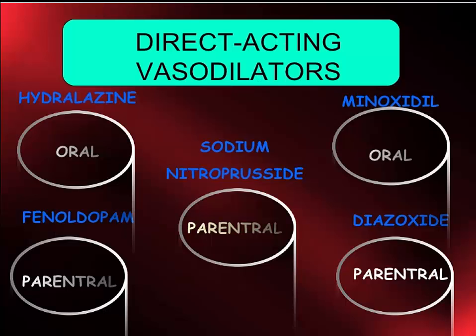Direct-acting vasodilators relax the smooth muscles of the blood vessels, resulting in vasodilation. They promote an increase in blood flow to the brain and kidneys and are used to treat hypertension. The side effects are hypotension, reflex tachycardia, and edema. Nursing interventions are to monitor the apical heart rate and blood pressure, and monitor for fluid retention and edema. When sodium nitroprusside is given, monitor cyanide and thiocyanate for signs of toxicity. Sodium nitroprusside is a potent vasodilator, and a major adverse effect is severe hypotension.